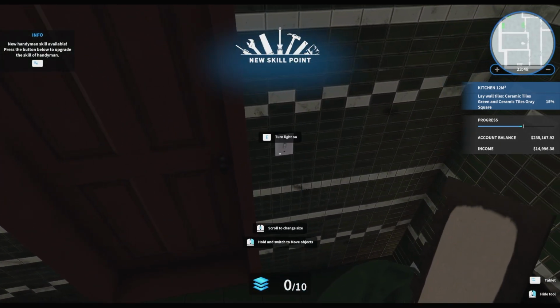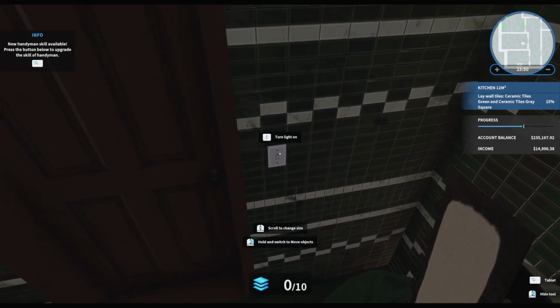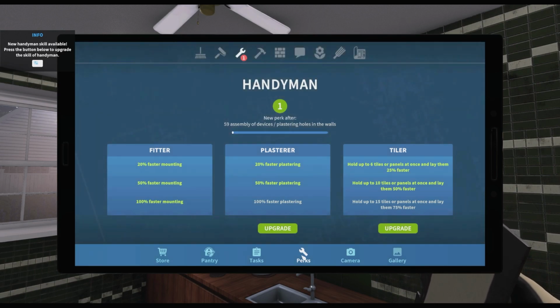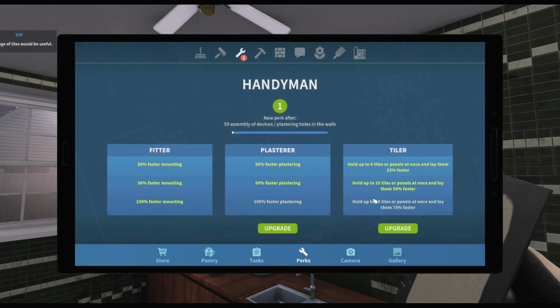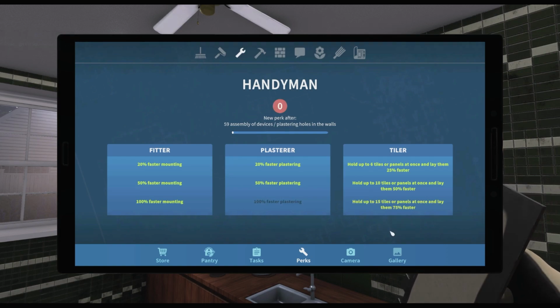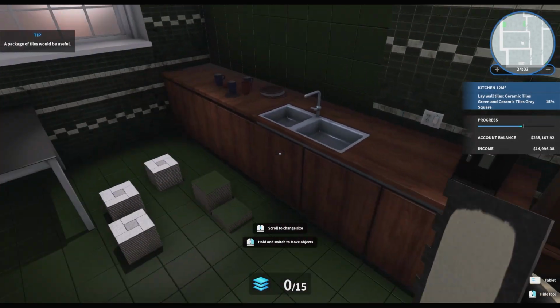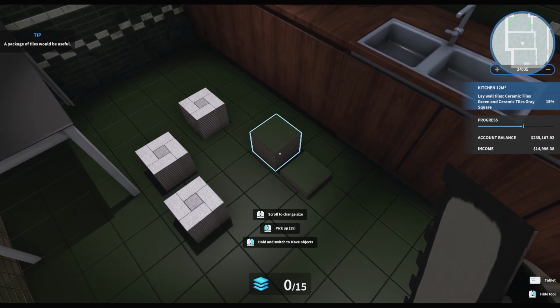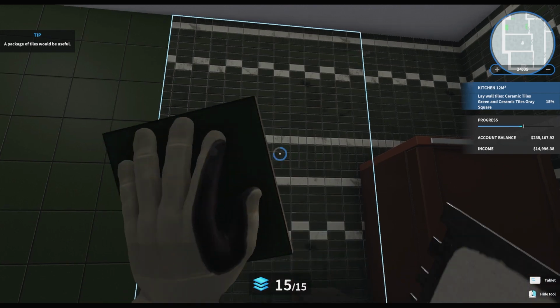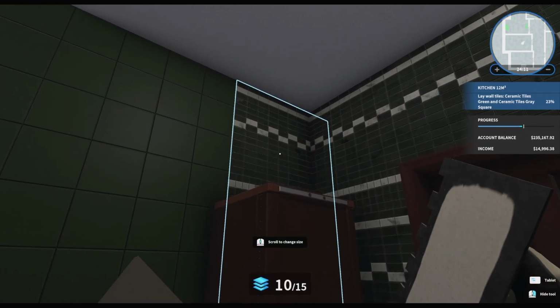You know what? This looks so awful. And we got some more skill points. Let's check that. Oh, we can put up more. Oh, that's even better. So that means I can pick up this entire thing, but I can still do that much at a time.